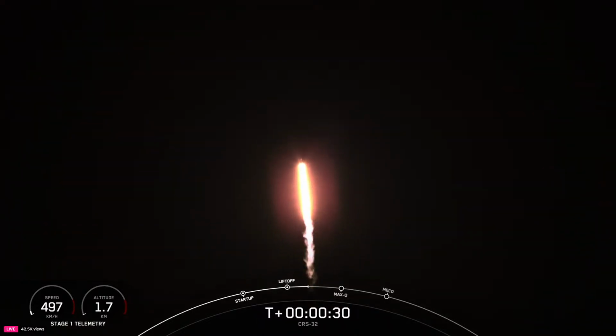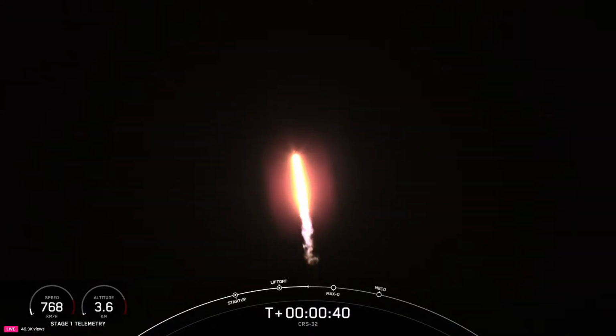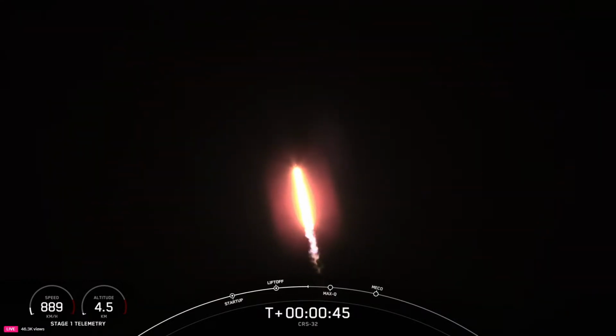Falcon 9 has successfully lifted off from Launch Complex 39A and NASA's Kennedy Space Center in Florida. During ascent, we tilt or gimbal the engine, guiding the rocket into what we call a gravity turn. During this turn, the vehicle is flying both up and away from the pad. Power and telemetry nominal.